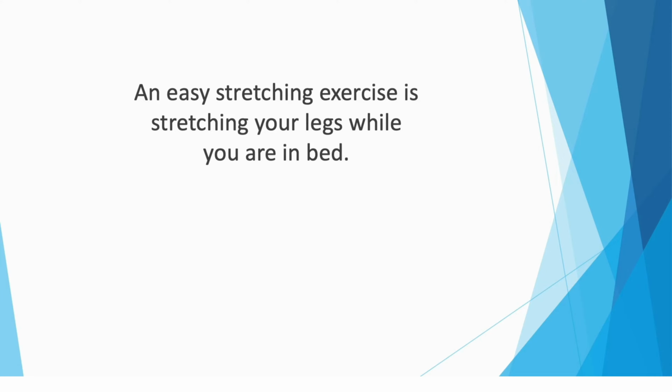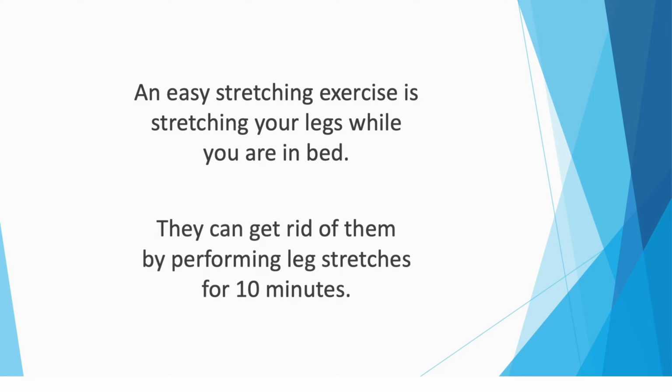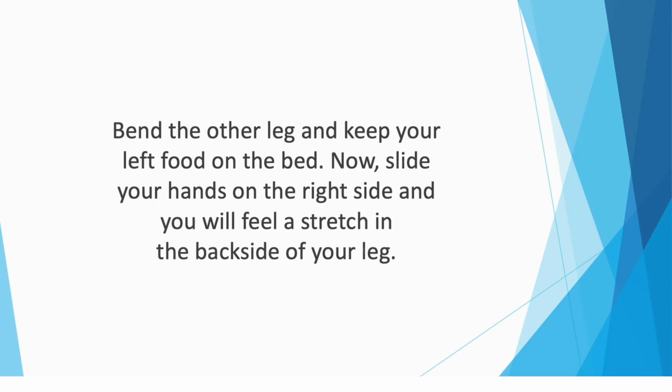Patients of rheumatoid arthritis cannot get out of bed in the morning due to RA flares. They can get rid of them by performing leg stretches for 10 minutes. In a hamstring stretch, you have to sit up and extend your right leg in front of you. Bend the other leg and keep your left foot on the bed. Now, slide your hands on the right side and you will feel a stretch in the back side of your leg. Hold this position for 30 seconds to a minute and then do the same on the left leg.